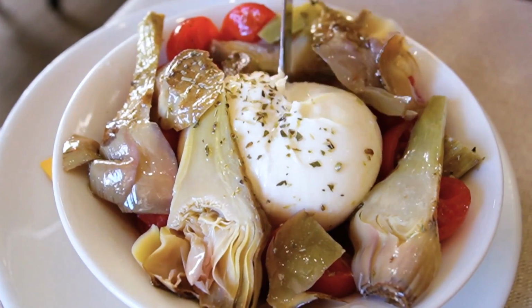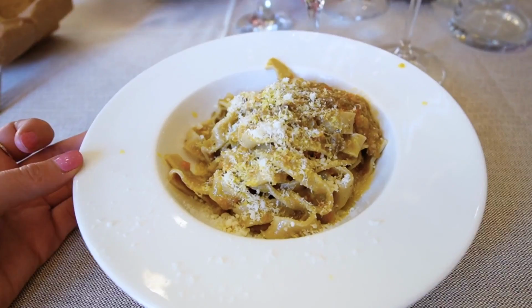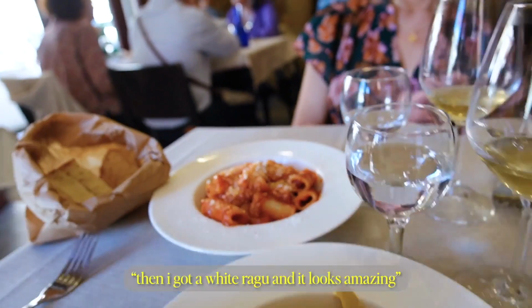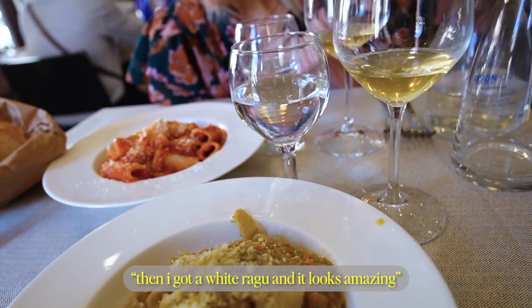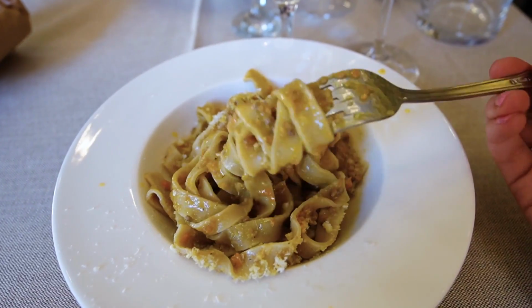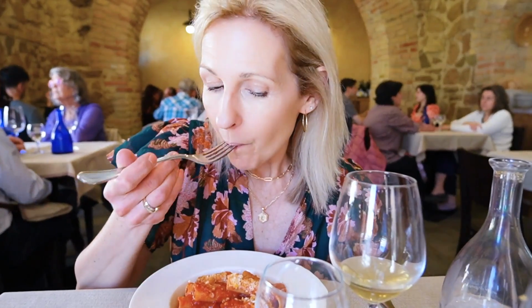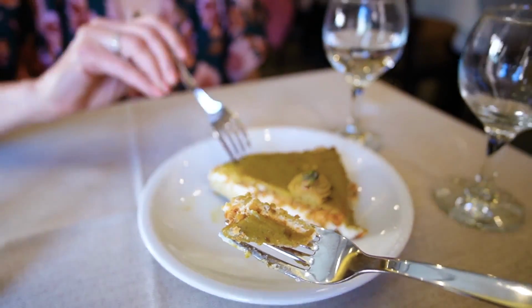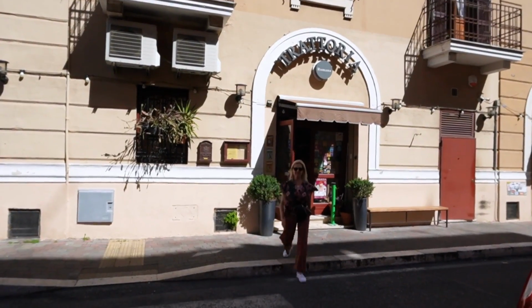Wow. Whoa. Beautiful. Wow. Panettone alle amatriciana. And then I got a white ragu, and it looks amazing. Oh, that looks really good. Delish. A pistachio cake. Look at those layers. How was lunch? Bellissimo. It was so good, right? Always delicious. Yes, highly recommend. Mom approved. Mom approved.